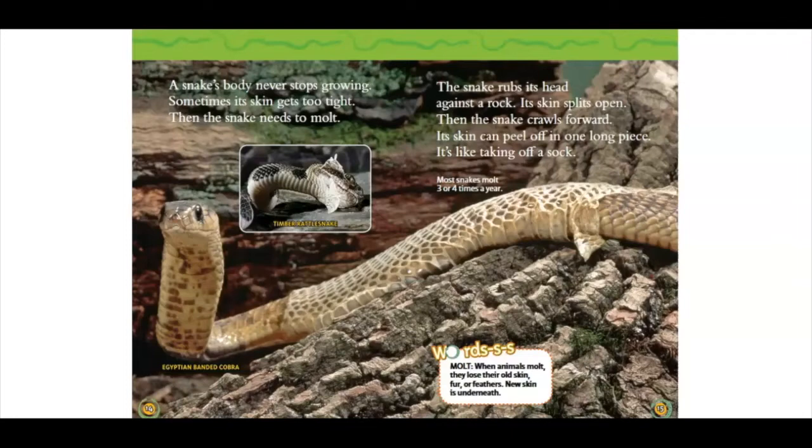Its skin can peel off in one long piece. It's like taking off a sock. Most snakes molt 3 or 4 times a year.